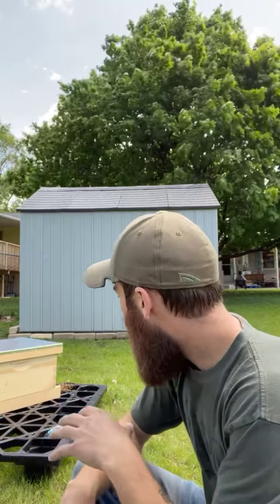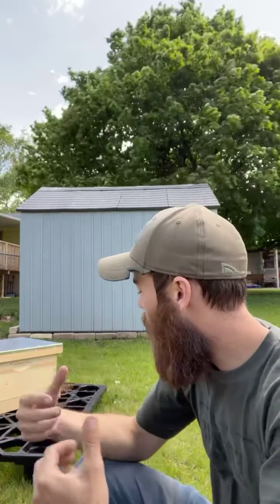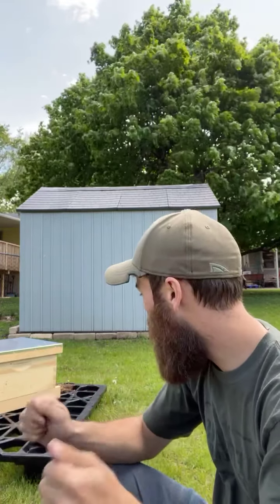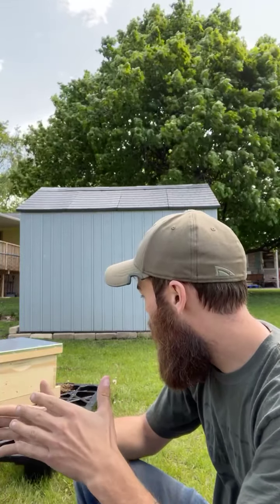Before I go any further, apologies, it's really windy, so I don't know how the sound's coming out. So I got a little impatient, and what I ended up doing was I opened up the lid and I shook them into the box. I used the smoker to keep them calm so they wouldn't come around me. I shook the rest of them in there and I let them go. Then I checked on them in the night, and I ended up watching them over the next day.